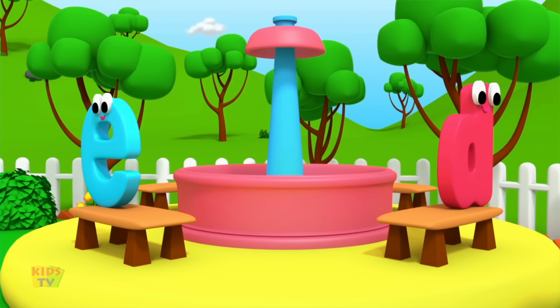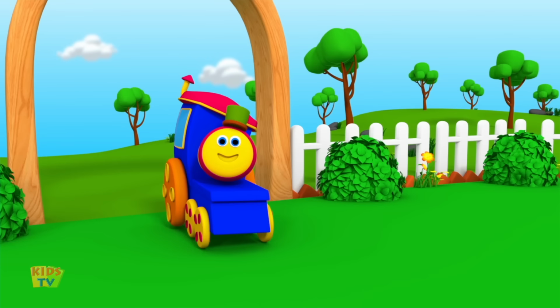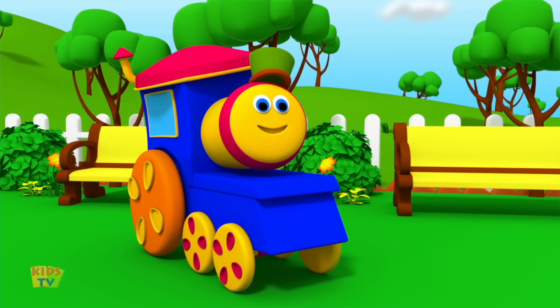E and D made our day. They are so much fun to play. Lots of words they helped us make. They deserve a pat and a cake.